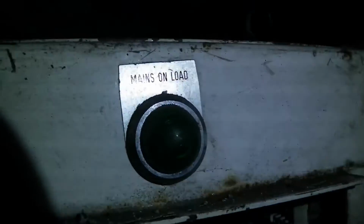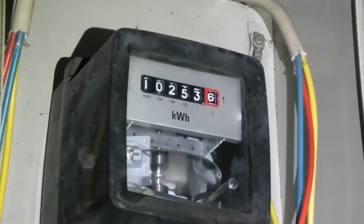This is just showing there's no power. Here's where the kilowatt hour stopped at in the meter. Used quite a lot of power in its lifetime.